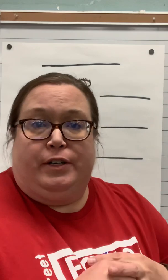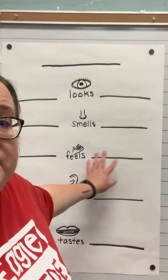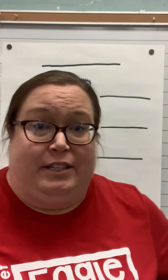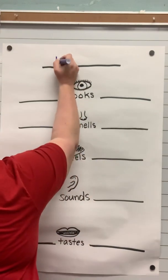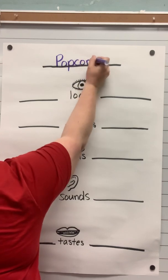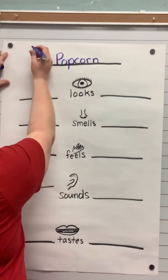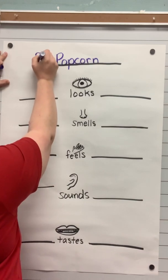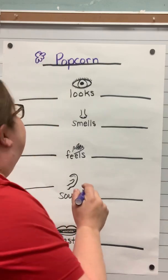Now I'm going to do this first to show you how to do this. And then you're going to do the same thing on a page that looks very similar to this on Seesaw, okay? With your favorite snack, okay? My favorite snack is popcorn. So I am going to write popcorn up here because that's going to be my title. And I'm also, just because, going to draw a little picture. Doesn't have to be fancy, just fun, okay?